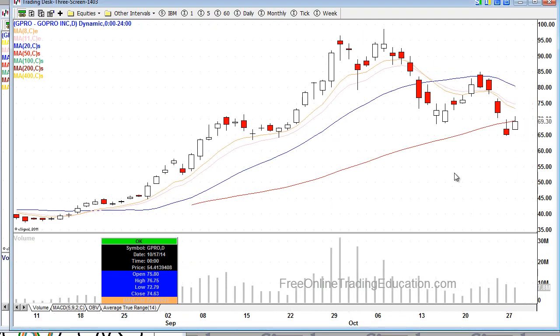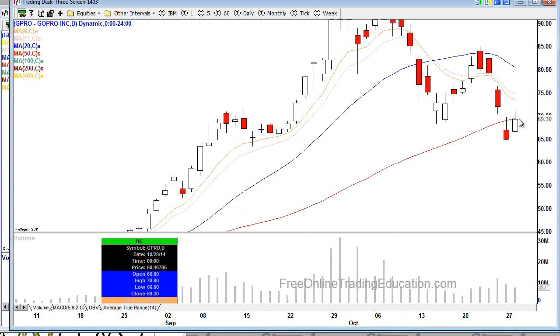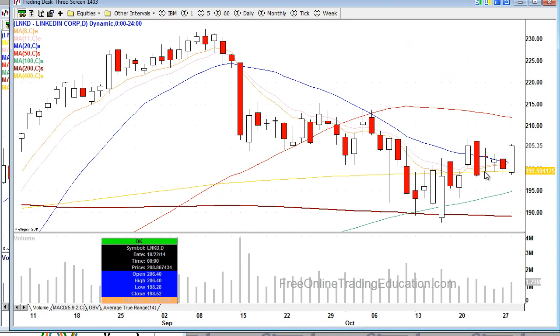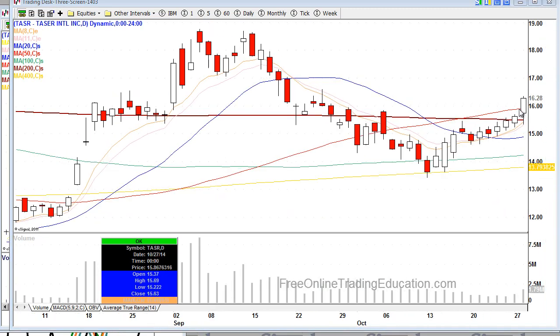And GoPro up almost 7%. Big run on GoPro. Big pop. Doesn't look like it here, but they did exceptionally well today. And LinkedIn was up 2.7%. Nice pop to the upside. Nice tick higher on volume. And what else? Taser up more than 4%. Here's a disclosure. I do own that.